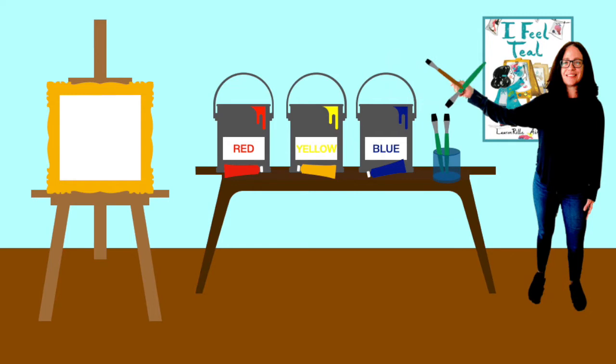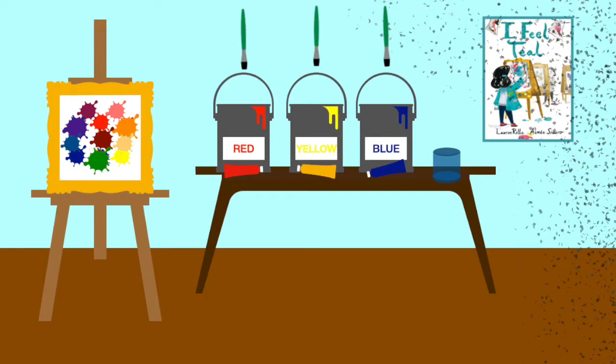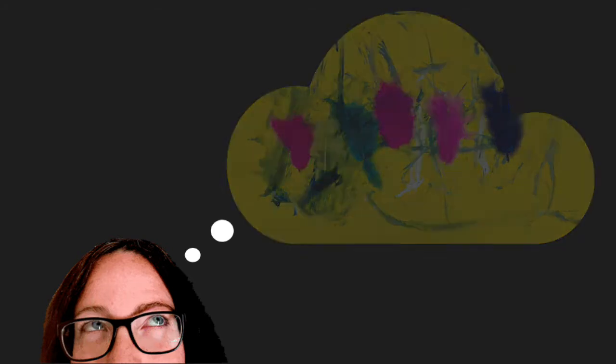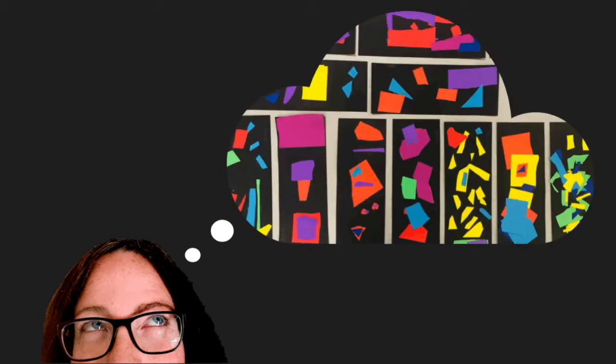Or when we learned about color and read "I Feel Teal" and expressed our feelings through our art, and we created and named our own colors? My favorite memories are of seeing what you all made each art class. All of your art was unique and beautiful like you.